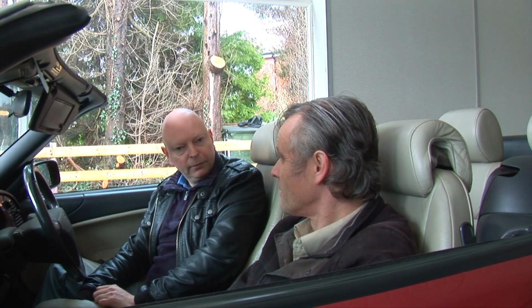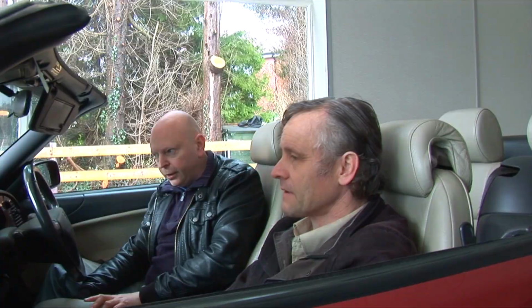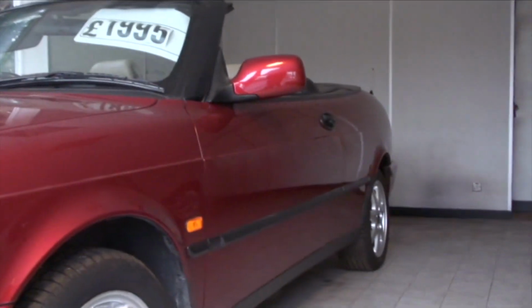There is 3 cars, isn't there? There is. This is the first of 3. It's the first of 3, and all I'll say for now is I think I found my favourite already.